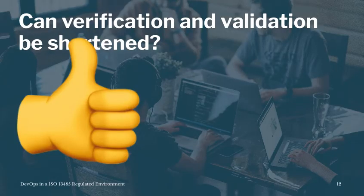Can verification and validation be shortened? Yes, several improvements were found. Feedback loops are accelerated, with reduction of cost in time and resources, and a reduction in defects, which could reveal both better quality and better fulfillment of user needs.